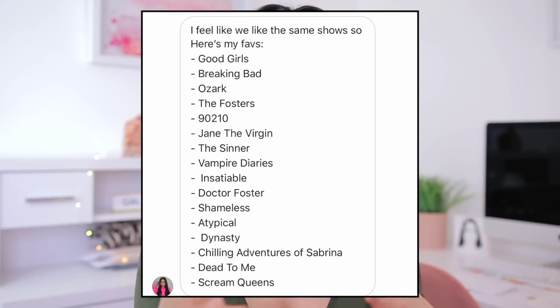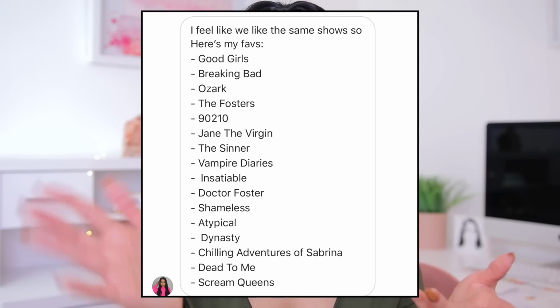A couple of the shows I forgot to tell her that I liked. I did watch a couple of them, like 90210 and Breaking Bad. I love those. All American is really great as well. And a couple of the shows that she had on this list, I started watching and I never really got into. I'm going to try again, like Ozark and Shameless. I tried to watch those and I just couldn't get into them. Yeah, I'll get into those eventually.